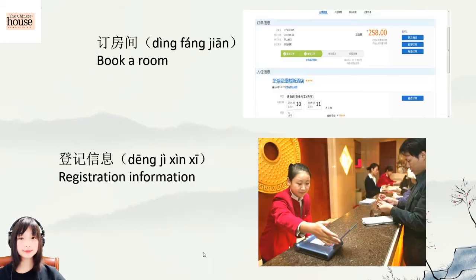And then lobby, 大堂. Book room, 定 book, 房间 room. 定房间. Registration information, 登记信息. 登记 registration, 信息 information.